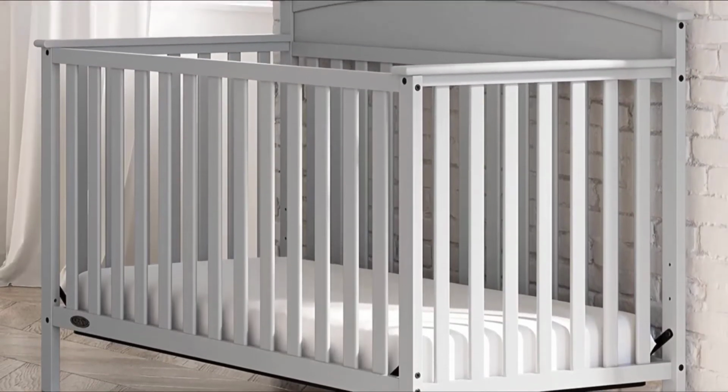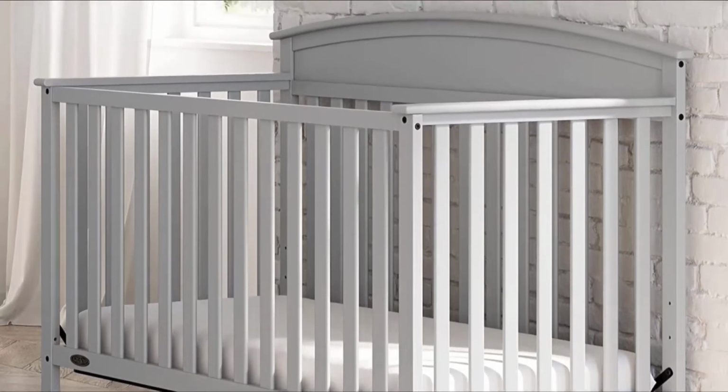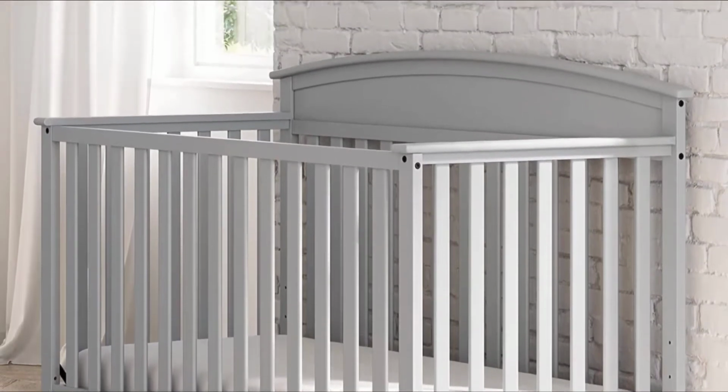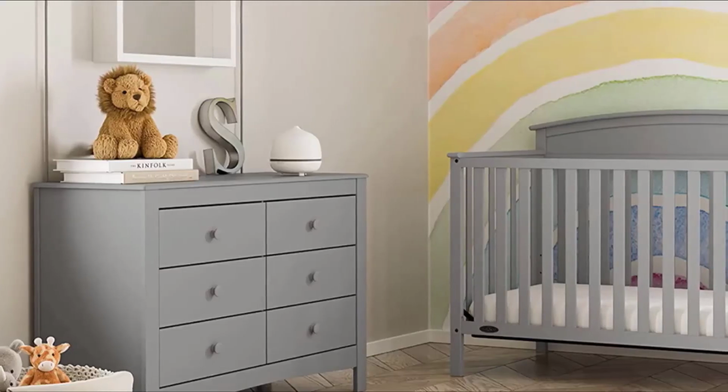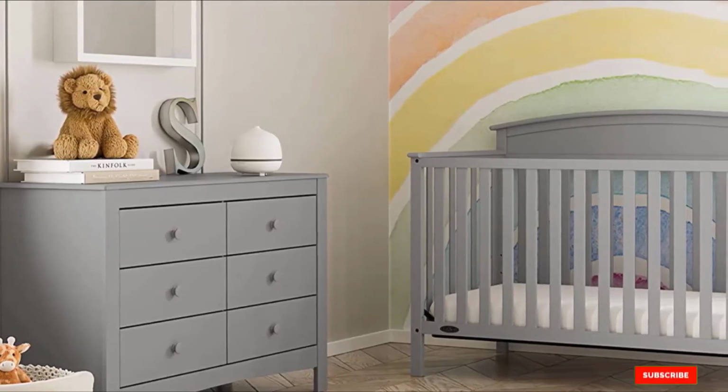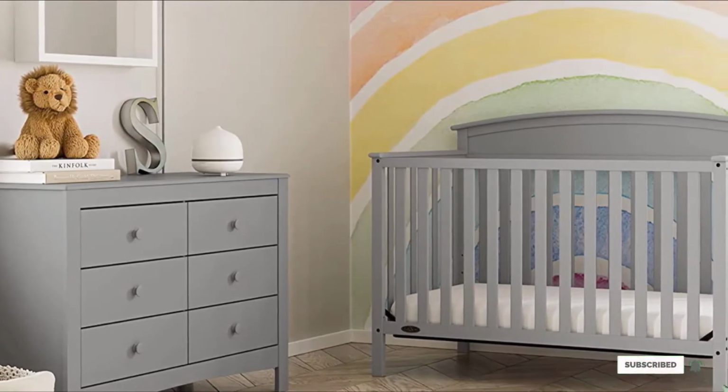A few reviewers mention that their crib shipped with missing pieces. Others say that the paint tends to chip over time and that, overall, the materials seem a bit on the cheap side. Some folks complain that the holes aren't drilled perfectly, making assembly difficult.